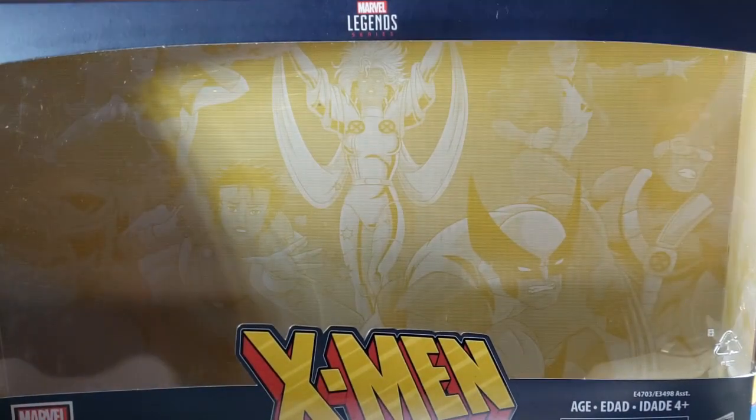Now you guys know that Elite Legend is an open collector. However, I love the packaging of this guy so much that I might want to have a second set just to keep it mint on card.